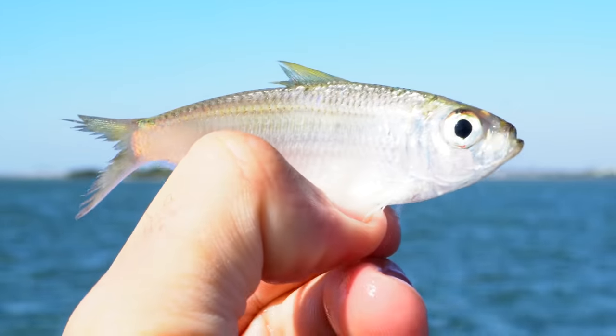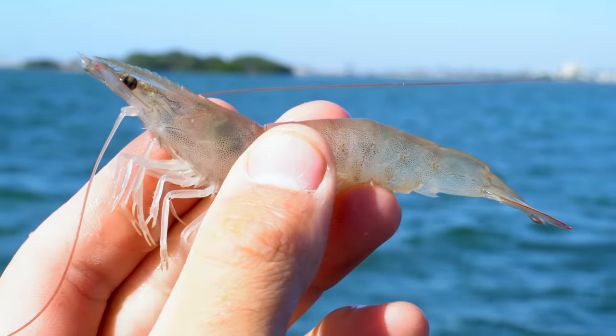But we also got greenbacks, pinfish, and some live shrimp in the cast net last night when we were loading up the bait pen. So we kind of did a little bit of an experiment today to see which one was gonna catch us the most and biggest fish. And we did pretty well. We'll get right into today's video.